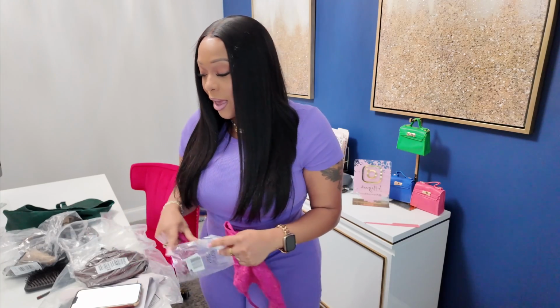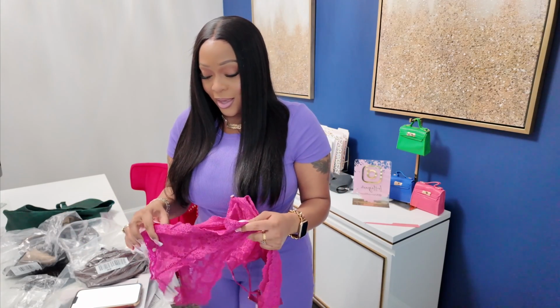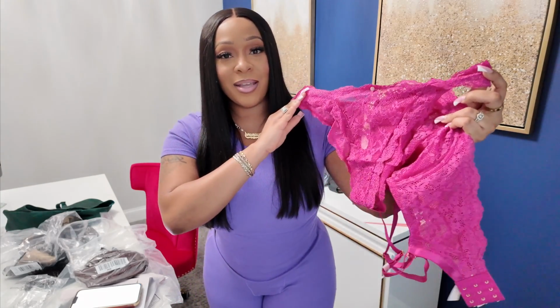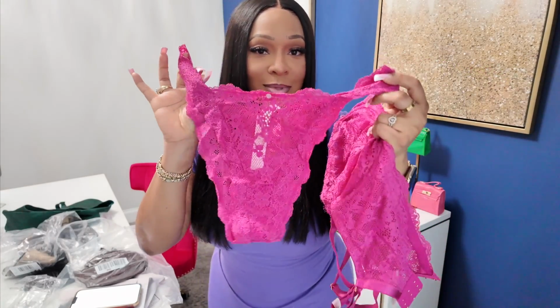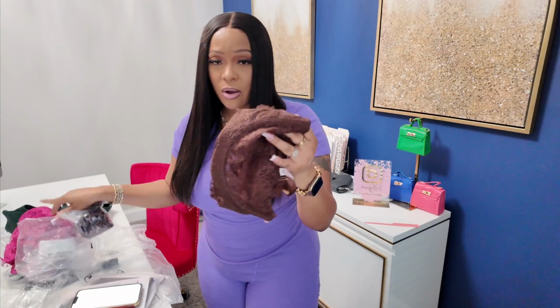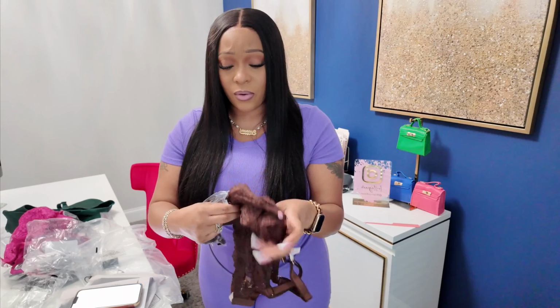Another reason why I wanted this bra to really work is because I wanted the matching panties. Y'all, I know I said I didn't want to wedgie up my ass, but every once in a while it's okay. So I picked these up. These are so cute. So cute. And it matches, of course, and y'all already know anything that's pink, I'm going for it. I did want the khaki color, but they didn't have that in my size. The dark brown, I have no regrets. It is so gorgeous, especially up against my skin tone. It is so pretty.